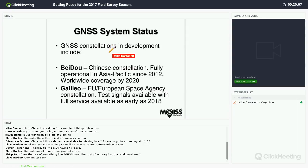And you'll also see in this next slide that there are other constellations of satellites being developed and deployed. So the Chinese are developing and deploying a system called Beidou, which is fully operational regionally and will also have worldwide coverage within 3 years or so. More interestingly to us, based in the UK, is Galileo, which has seemingly been in development for a long time now, certainly in the last 10 years.